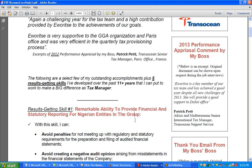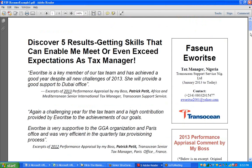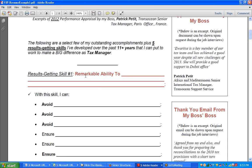Okay, let me show you something that's very interesting. Open example number 1. So I want to show you that this is really about a fill in the blanks exercise. You see, remarkable ability to, this space here is where you fill with your responsibility. Or it can be able to. We can remove the word remarkable. We can just say able to. Able to do X, or able to do Y.